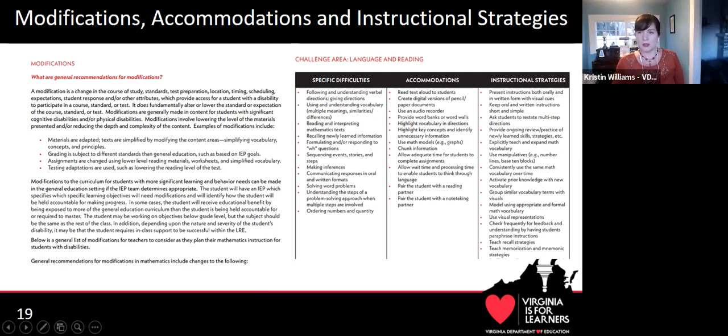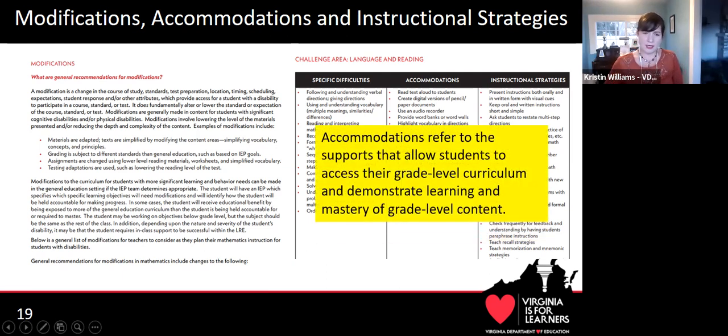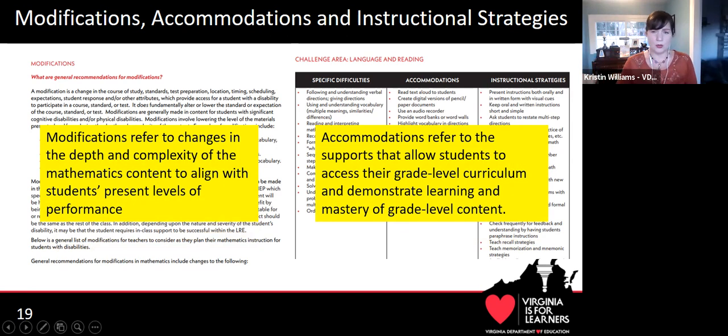Accommodations are those supports that help students access the grade level curriculum so that they can demonstrate mastery of that grade level content. So those are supports to help them be at grade level. Whereas modifications are not necessarily about accessing the grade level curriculum, because you're changing the depth and complexity of that content. And that, of course, would align with that student's present level of performance.